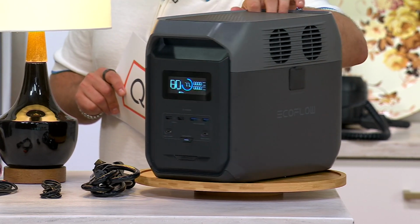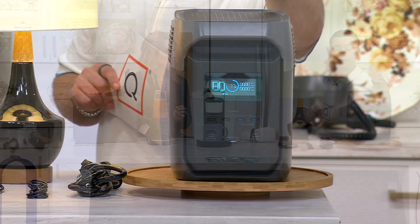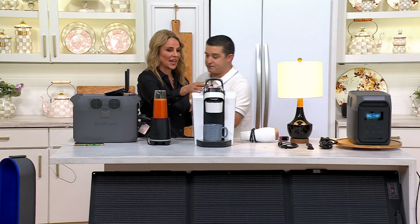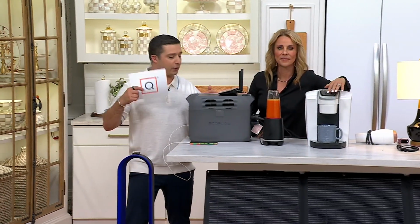Now you can pick it up where it's just the unit itself in the trolley. That's $779.98, or for $879.98, the solar panel, which look, everybody gets the solar panel. Everybody gets the solar panel. I personally used it this past summer when I was out of power for 3 days, and it just kept my fridge running and running and running.